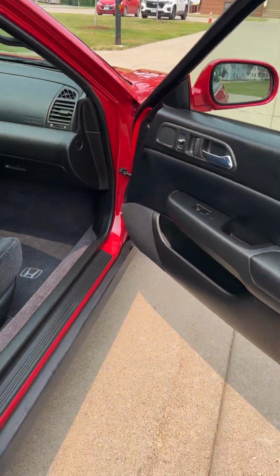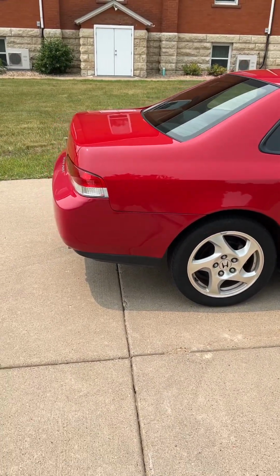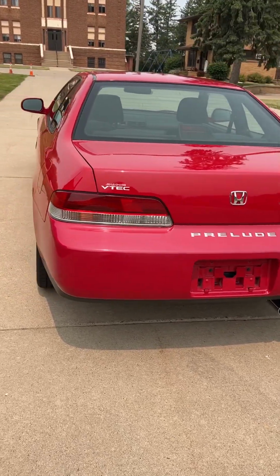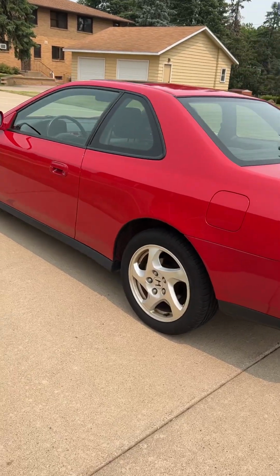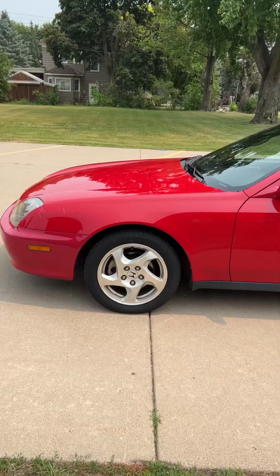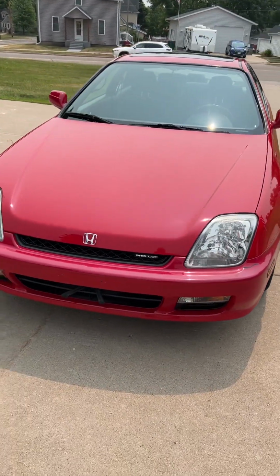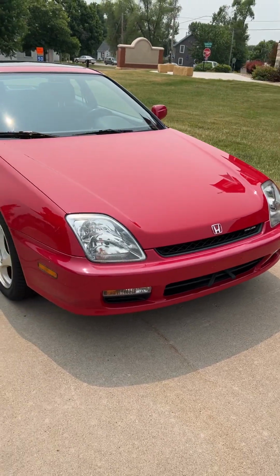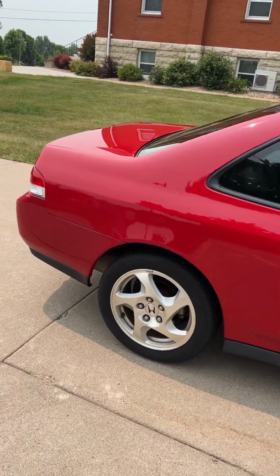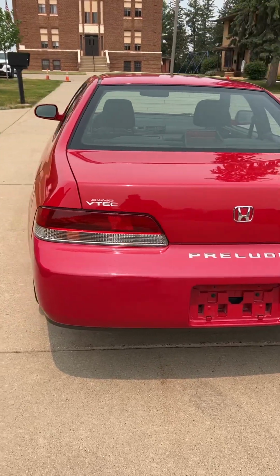Got all the floor mats. It is running right now. Purrs like a kitten. Zero rust. Got pictures of the bottoms of the doors.